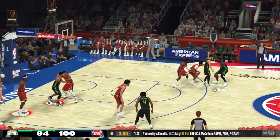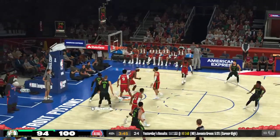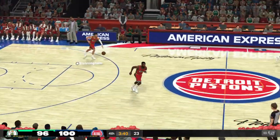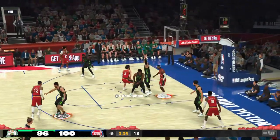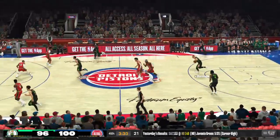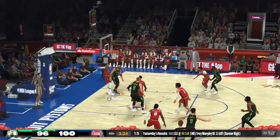Driving inside. Basket number 5 goes in. He's now 5 of 12 from the floor. Speedy move by Brown, using his velocity to get right where he wants to go. Here's Cunningham. Nice D from Porzingis. Might be time for a little different approach. His shot hasn't been falling here in the second half.